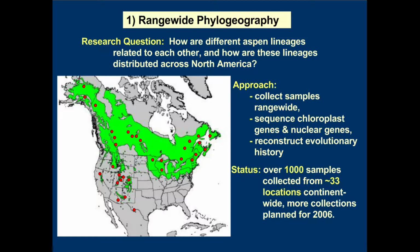Now, I have a little pitch here. If you look at that map and you say, well, my area doesn't have a red dot in it, I'd really like to hear from you. And if anybody's interested in helping me put more red dots on this map, I'm all about that. Hopefully my contact information is there. So please don't hesitate to contact me if you want your own personal red dot.